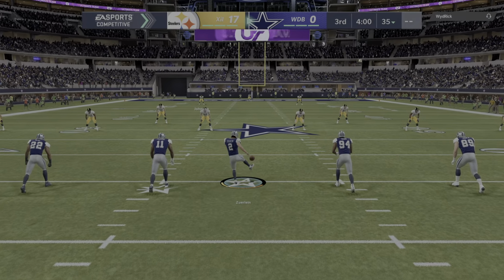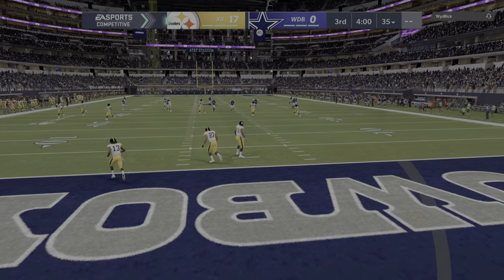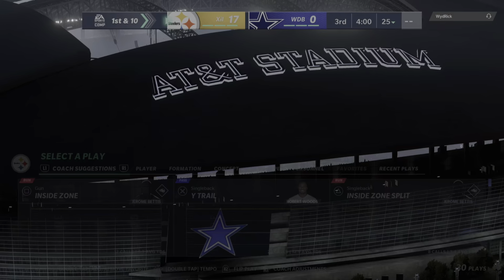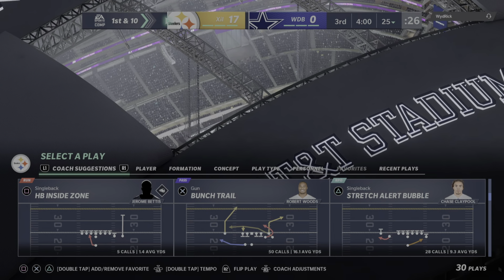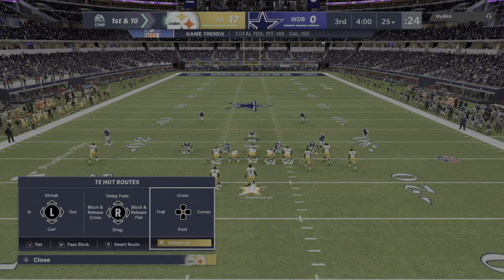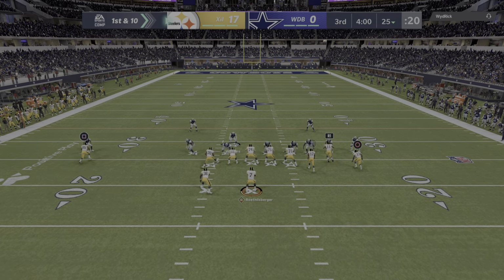Second half as the Steelers have the lead, and they will also be receiving the football here to start the third quarter. And that one will bounce out of the back of the end zone, so we will start here at the 25. The Steeler offense here about ready for their next drive. They built a good first half lead. Now they have a chance to add on to it.